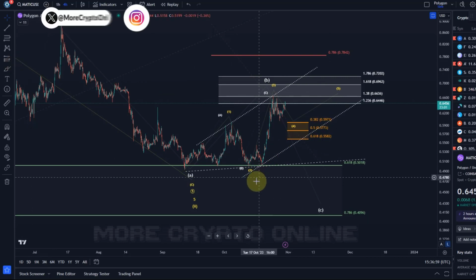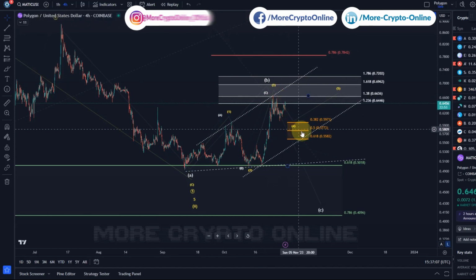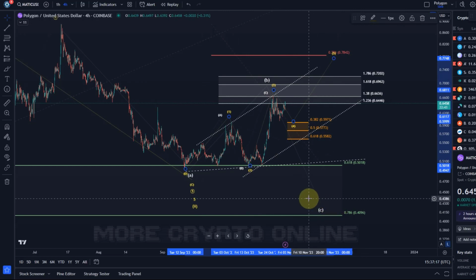MATIC continues to be in this upward sloping price channel. We've got 3 touch points there, 4 actually, of this trend line. At the moment, we are obviously observing if 5 waves to the upside can form. We would call that a diagonal. The bearish count is of course also possible. You need to be aware of that. That's the white wave count.